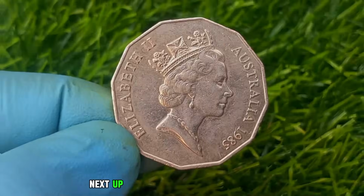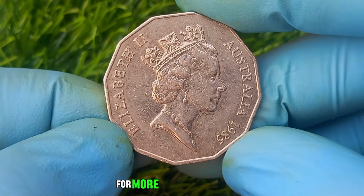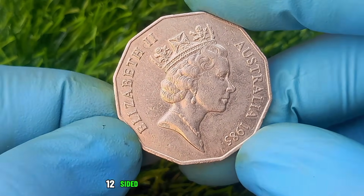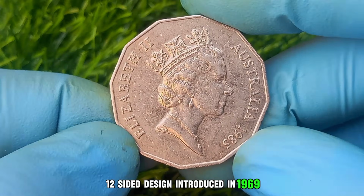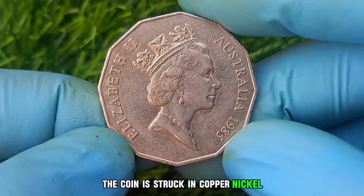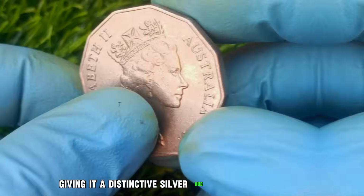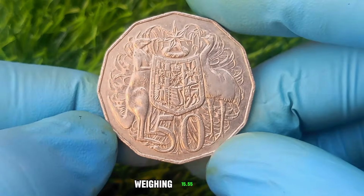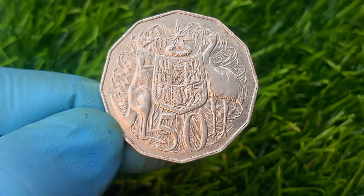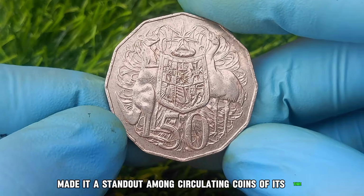Next up, the 1985 Australian 50-cent coin stands out in the numismatic world for more than just its shape. It proudly features the iconic dodecagonal, 12-sided design introduced in 1969, a form factor that immediately grabs attention. The coin is struck in copper-nickel, 75% copper, 25% nickel, giving it a distinctive silver hue and a hefty presence. Weighing 15.55 grams with a diameter of 31.65 millimeters. Its thickness and the tactile angular edges made it a standout among circulating coins of its time, a real chunk of Aussie pride.